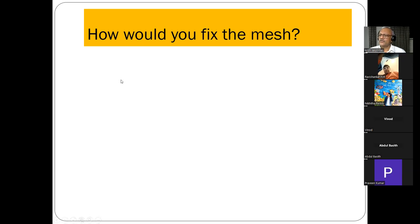Yeah, that's true. Contracture is a part of all meshes, and can be more in heavy meshes. Apart from putting tackers and sutures, what are the other options for dealing with the mesh?